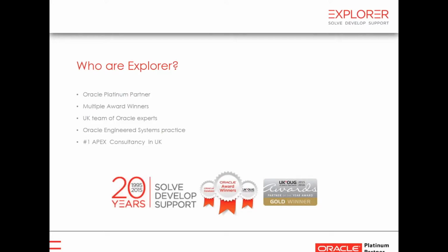Explorer is an Oracle Platinum partner with over 20 years of working with Oracle technology to solve business problems, develop bespoke applications, implement new solutions, and provide support in a number of ways, from ad hoc support and consultancy through to managed services and 24/7 support. We're also the number one Apex development consultancy in the UK, so we've got experts in the realm of Apex development, well respected in the community, and we've got a very popular blog which is full of information on various Oracle solutions from Apex to Exadata as well. So take a look at that whenever you can.